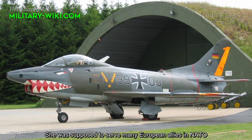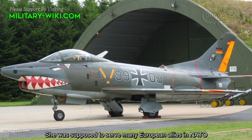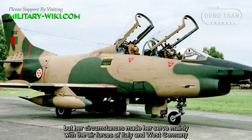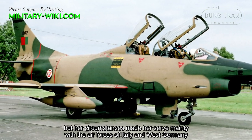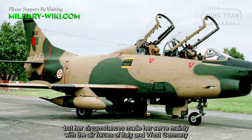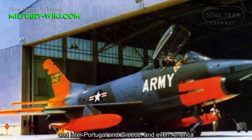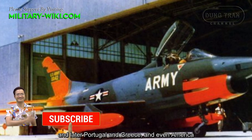She was supposed to serve many European allies in NATO, but circumstances made her service mainly with the air forces of Italy and West Germany, and later Portugal and Greece, and even America.